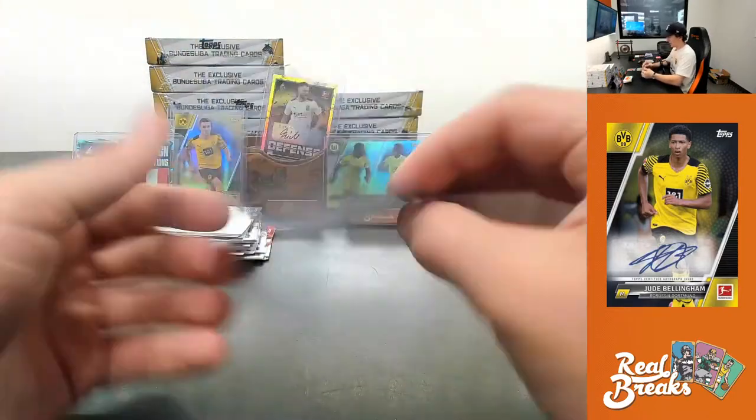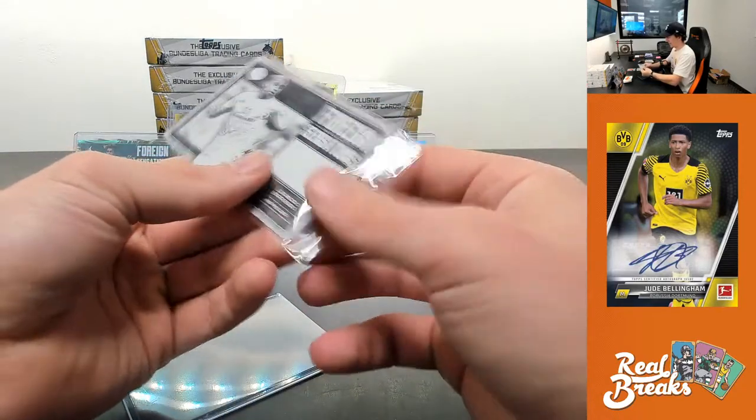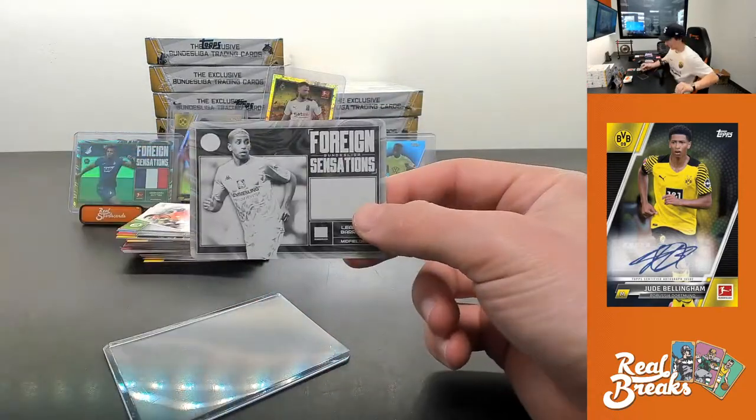And that is going to, of course I sleeved it up wrong. I'm going to have to redo this now. Let's see. Let's check this out.